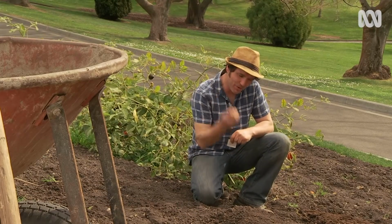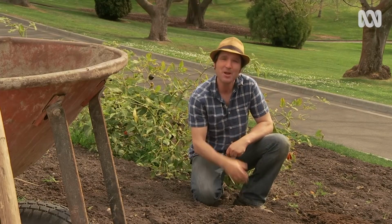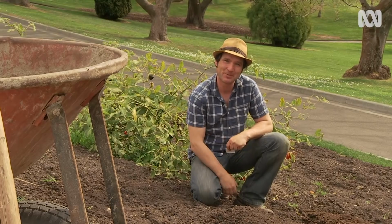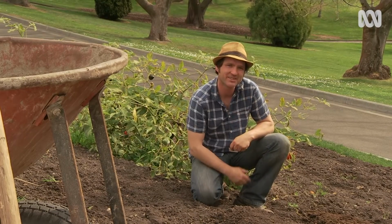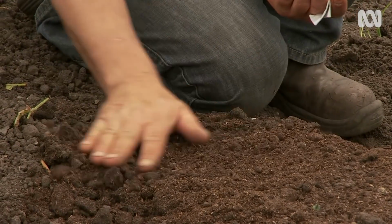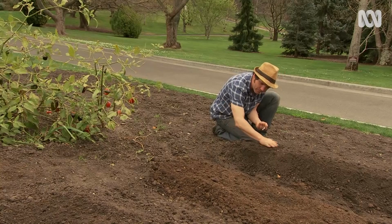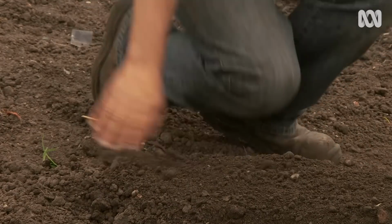And then those crops are followed by a crop of climbing beans at the base of each corn. But I've learned you need to wait to plant your beans until your corn are up to about 20 centimetres or so. So the corn act as the supports for the beans, and the beans in turn fix nitrogen back into the soil, which is food for the rest of the crops.